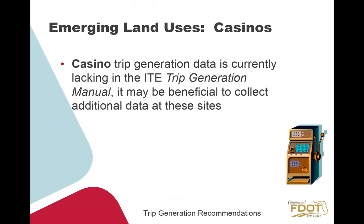Casinos are a unique land use from a trip generation perspective. Trip generation is often based on trips per gaming position, and studies show that the peak hour of the generator is often different than the peak hour of the adjacent street. So there are some different issues here as opposed to a lot of other land uses. Several studies were reviewed as part of our report from around the country that include trips per gaming position during the peak hour. The recommendations report includes additional information on this research and rates if you're more interested.